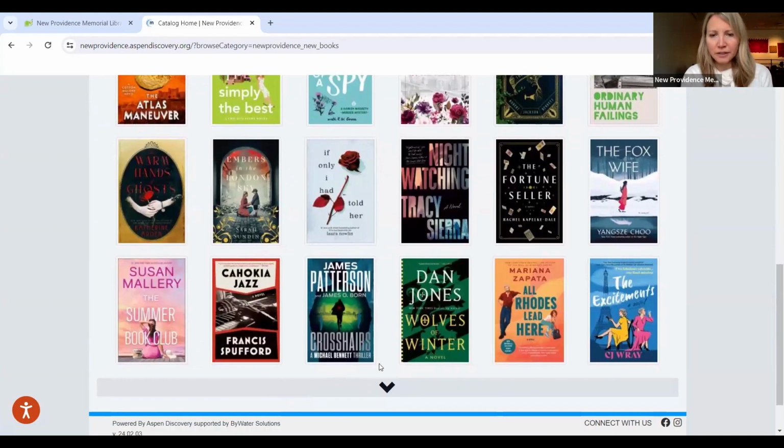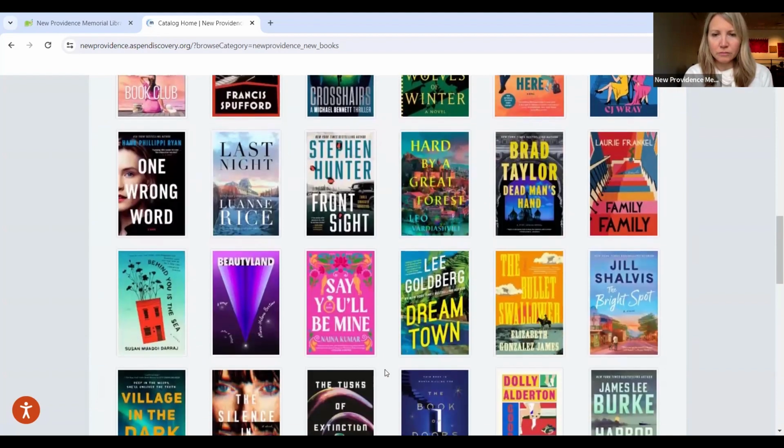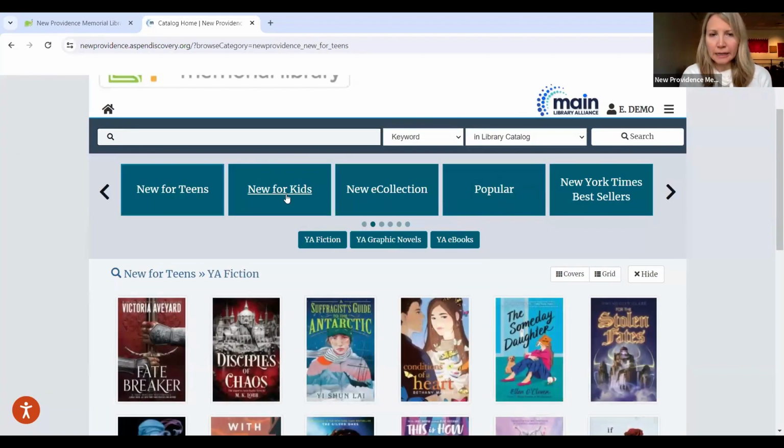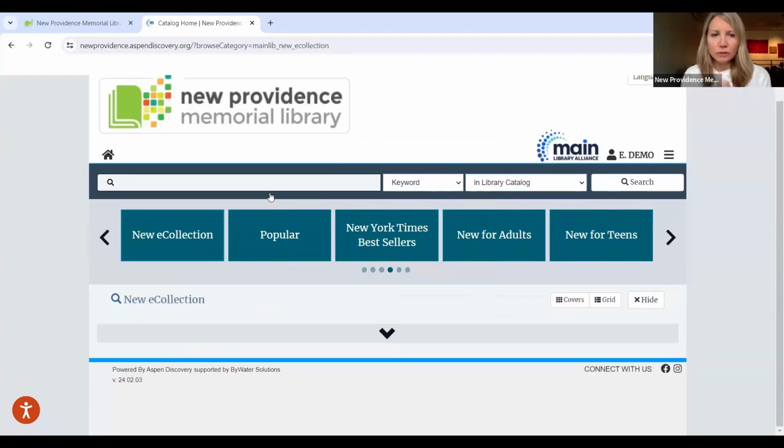You can click this arrow, this V symbol at the bottom to get more titles. Now, fiction is just one of the categories under new for adults. There's also this little button that says nonfiction, large print, and DVD. Those are the other subcategories that you can browse. We do the same for the teen collection and the children's collection, as well as ebooks.